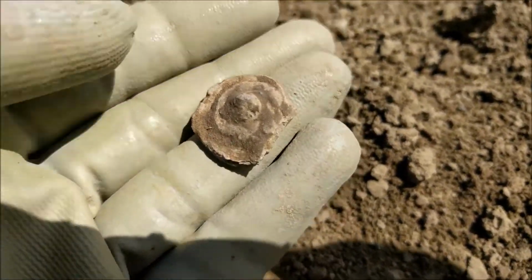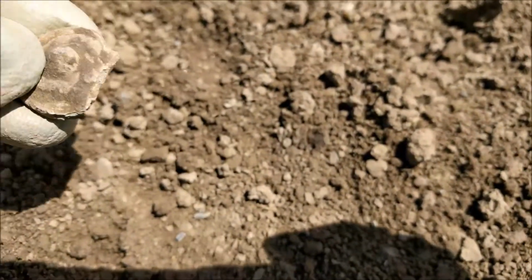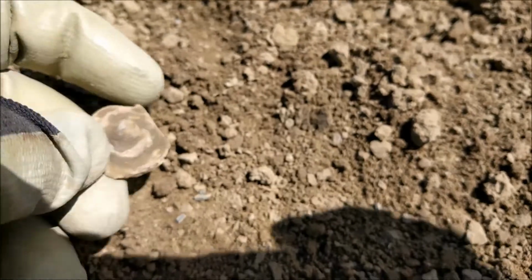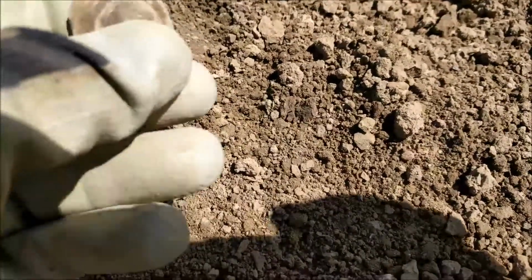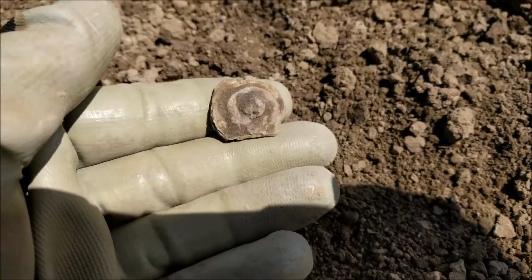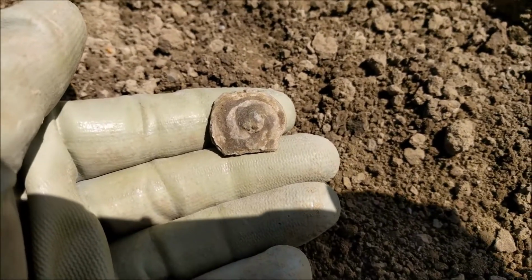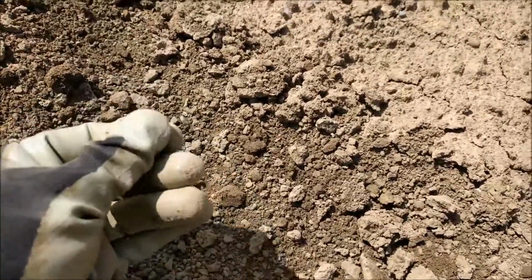Interesting artifact. Could be the top of a spoon, an old one, which had the ending on top as a decorative element. I don't know. Very interesting. Let's continue. So I just moved the topsoil again with my feet and the next silver coin popped out.